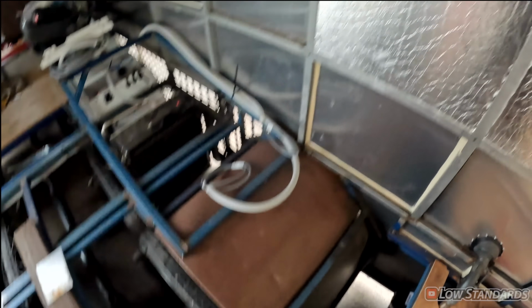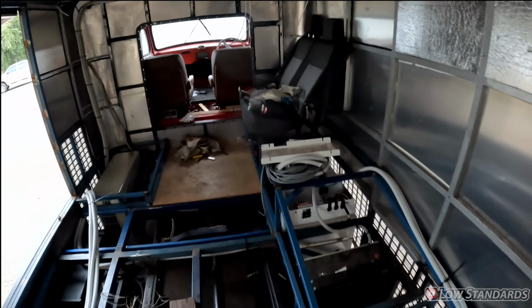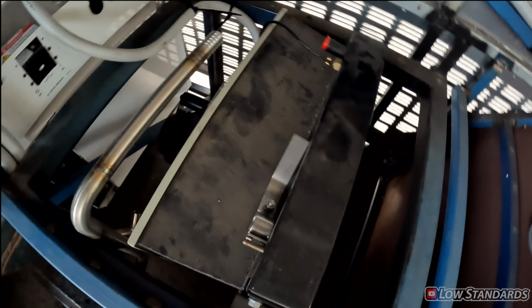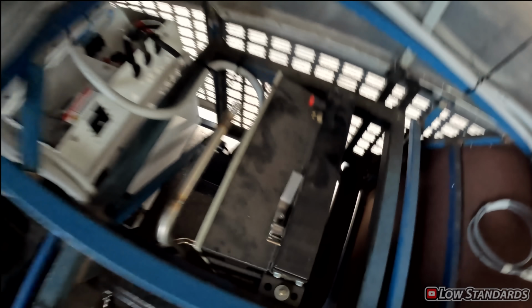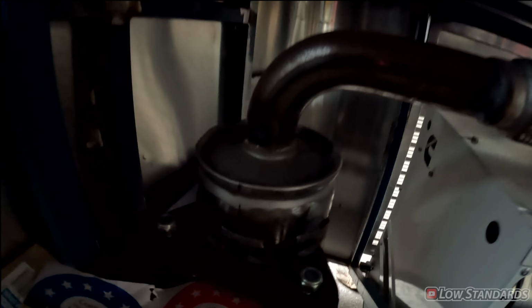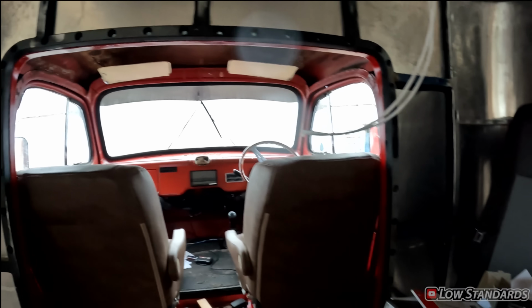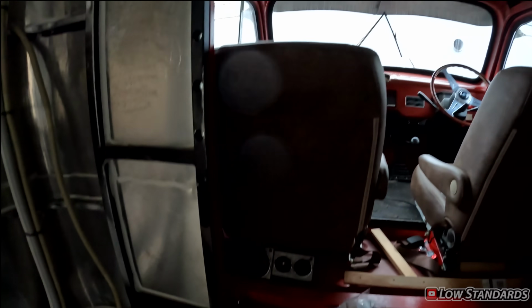Obviously all custom wheel tubs, and started insulating it. This is the back side of the generator. It's got a separate fan and radiator. All stainless water pipes were made, and everything's kind of been done to be nice and just last the test of time. We cut the back of the truck cab out, which was a hard decision to make.